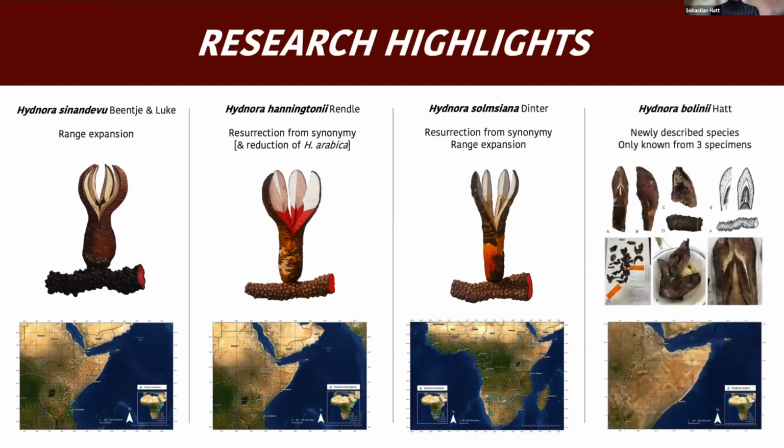Finally, 3 specimens were identified at Kew, labeled as Hydnora abyssinica, but were clearly very different in tepal and osmophore morphology. So these have been named as a new species, Hydnora bolinii, in honor of J. Bolin, my collaborator and the world expert in Hydnora.